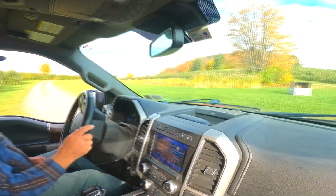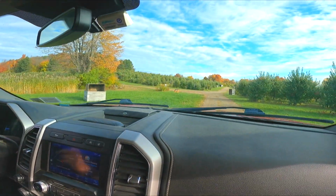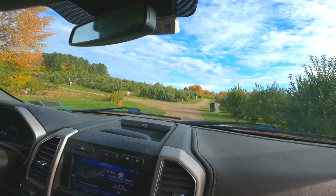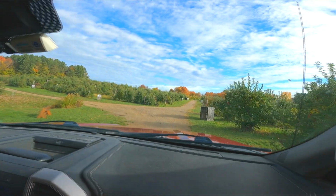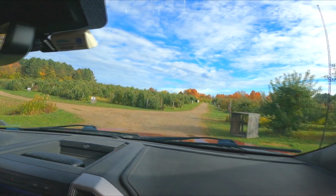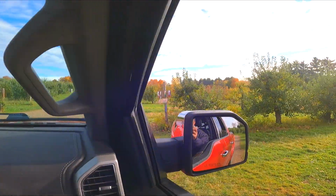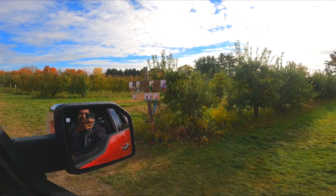Over here, the beehives. These are the hives, right? No, the hives are over here. So what do you use these for? I just put my signs out for the people to come in here and pick. Tell them what varieties. You got a signboard here with all the different varieties. That's what they're able to pick today.